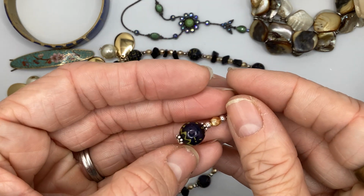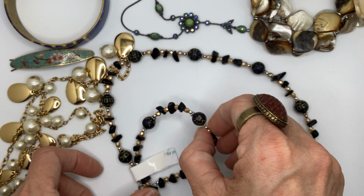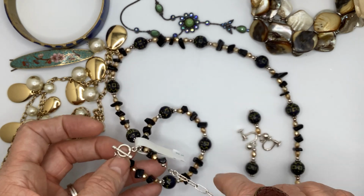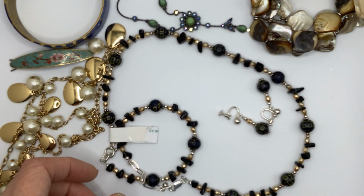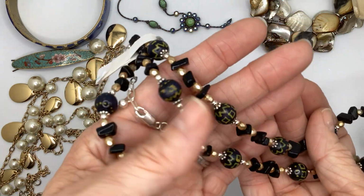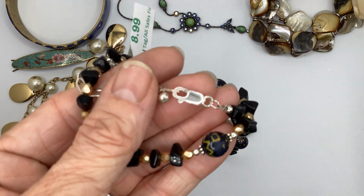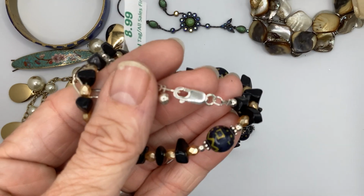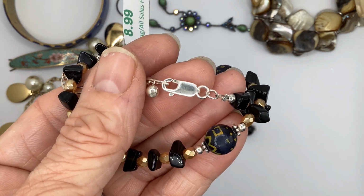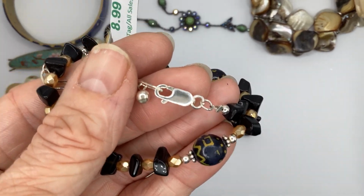But this is what the beads look like. And so the bracelet is the same, except the bracelet has a toggle clasp, which you can see there. And the necklace, all of them having the same pattern of beading. The necklace has a lobster claw clasp with a 925 mark on it. Let's see if I can find it. There you go. You can see it. You can tell that it says 925, that mark there on the lobster claw.